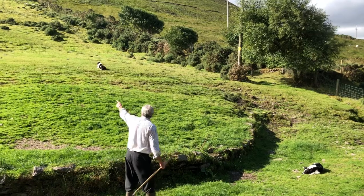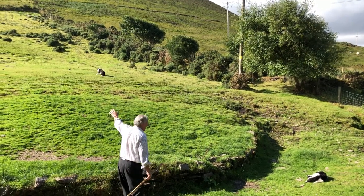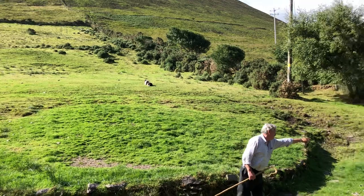Now he'll move them through the three large bushes or shrubs which are high on our left. And when I get them down another little bit, I'll start them diagonally across the field to there.